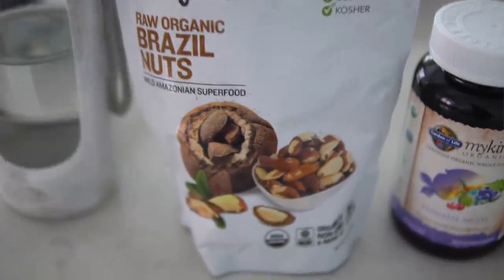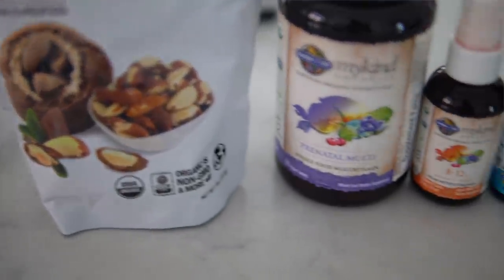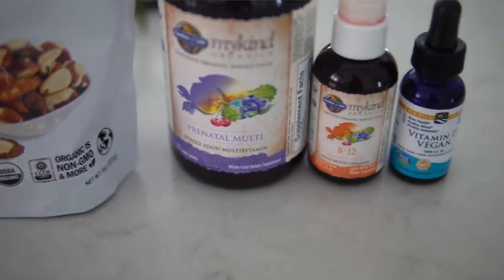I've got my one Brazil nut for the day, and you just saw all of my other supplements that I'm taking, D3, B12, and a prenatal. So this is how you get your selenium. All you need is one a day, and they're super good. I will see you guys at lunchtime.